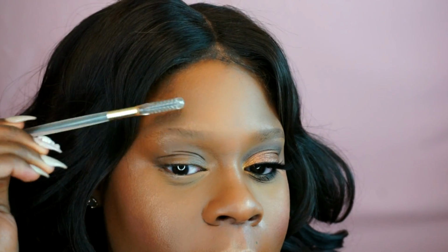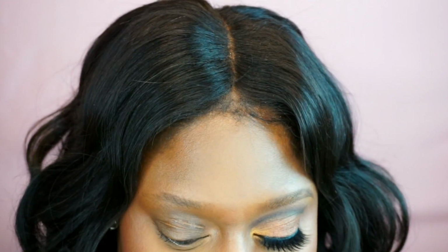So, as you can already see, I've done the other eye off camera. Let's get into this eye. The first thing I like to do is brush my brow hairs into place. And I'm about to sculpt the life out of these brows and get my face together. I do believe that when you put your brows on, it sets the face up for success. So we're gonna set our face up for success.